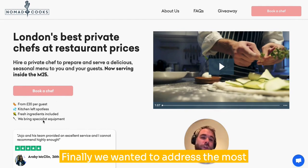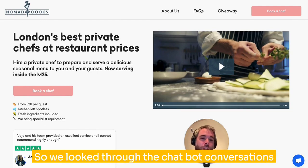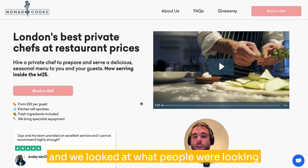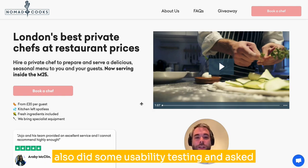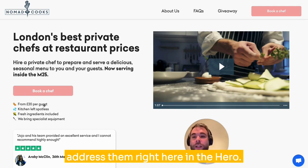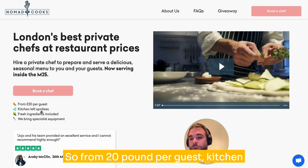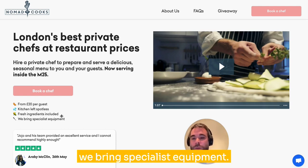Finally, we wanted to address the most common objections or doubts that people had. So we looked through the chatbot conversations and we looked at what people were looking at in the frequently asked questions. And we also did some usability testing and asked people about any doubts they may have. And we just decided to directly address them right here in the hero. So from £20 per guest, kitchen left spotless, fresh ingredients included, we bring specialist equipment.